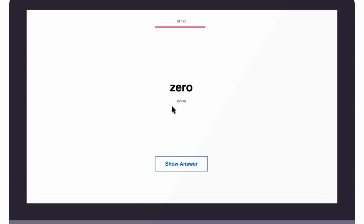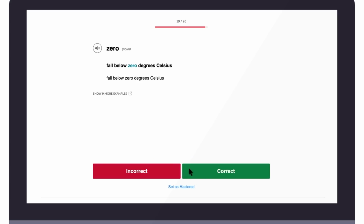You'll see a flashcard with the word in the target language. Do you know the meaning? Click on Show Answer to confirm the meaning. Then, mark it as correct or incorrect. Based on your answer, the flashcards will start sorting and spacing out the words for you. Then, move on to the next card in the deck until you're done with the session.